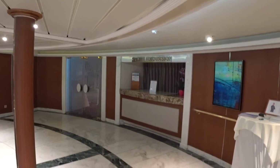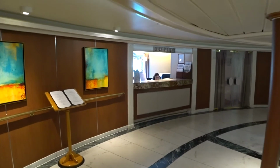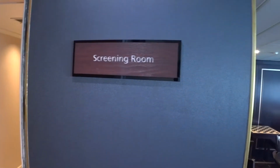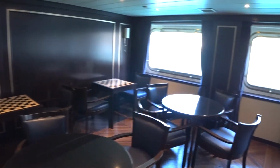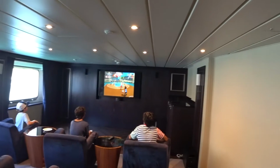Alright, back from the lounge into the center area, we have the shore excursions desk, in case you'd like to book tours provided by the cruise line. And we have the reception desk here as well, although I'm sure you'll never have any problems on board a Windstar cruise. Alright, this is the screening room just forward of the lounge on the starboard side. Of course, they'll have games and all that good stuff in there.